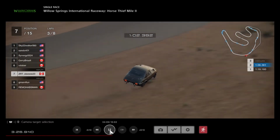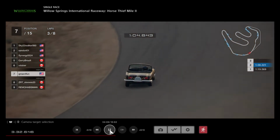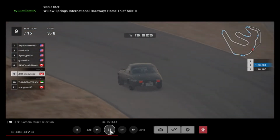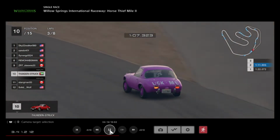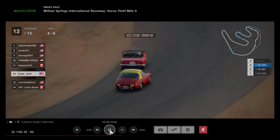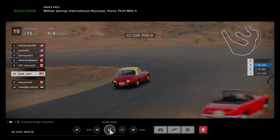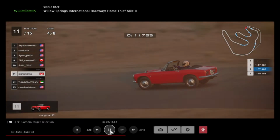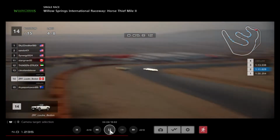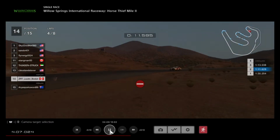Stewie, a couple wheels on the dirt. Oh! I think we may have lost some spectators. Stewie gets reset, loses a couple spots there. Jason. On the Lick Me. Loutre again. Nope, he's going off-road.